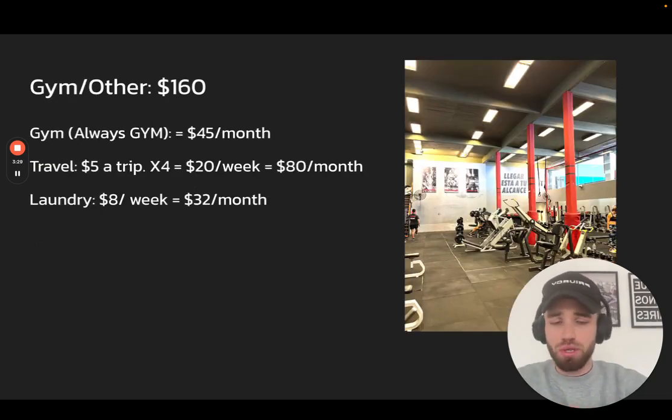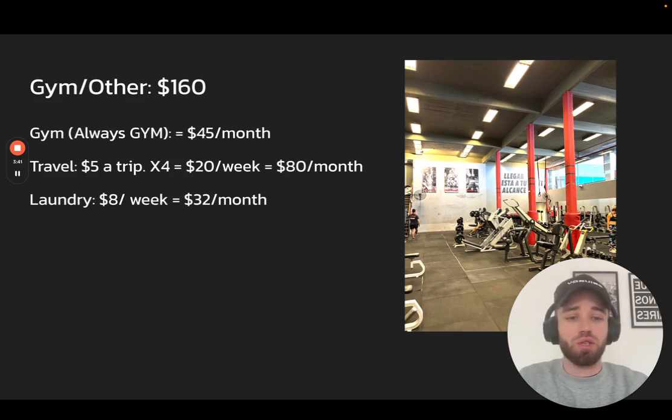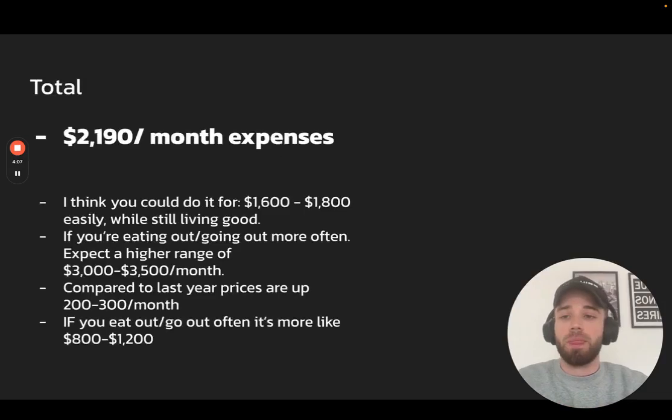Now, in terms of the gym, I go to Always Gym. I think being around this gym is probably the best setup personally. I do find it quite hard to find good gyms in Argentina. This one does the job for me personally. It's $45 per month. Now, in terms of your travel, guys, you're not really going to be taking that many Ubers if you're in this area. But let's just say you take 4 a week. You're looking at around $5 a trip. So that's about $20 a week. And then your laundry. I don't do my laundry. I just pay for it to get done. That's about $8 a week. So in terms of that, it's adding up to about $130, $140. And then with your total, guys, I'm spending around $2.2K per month.